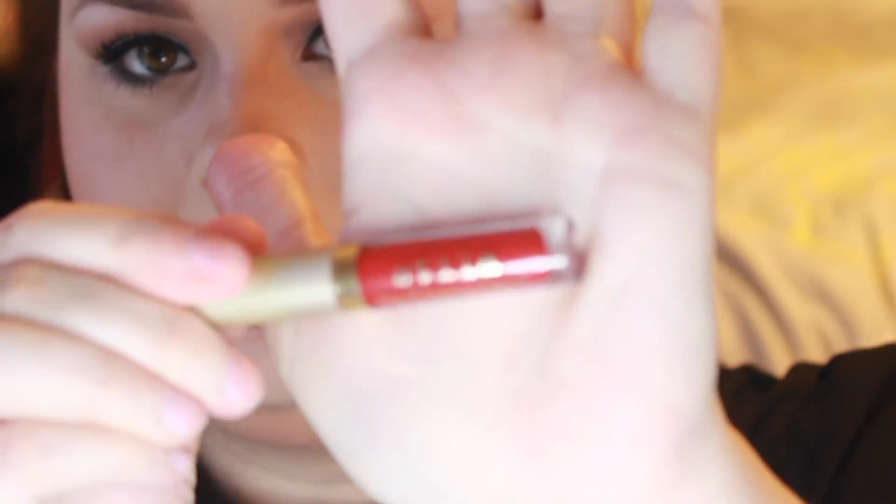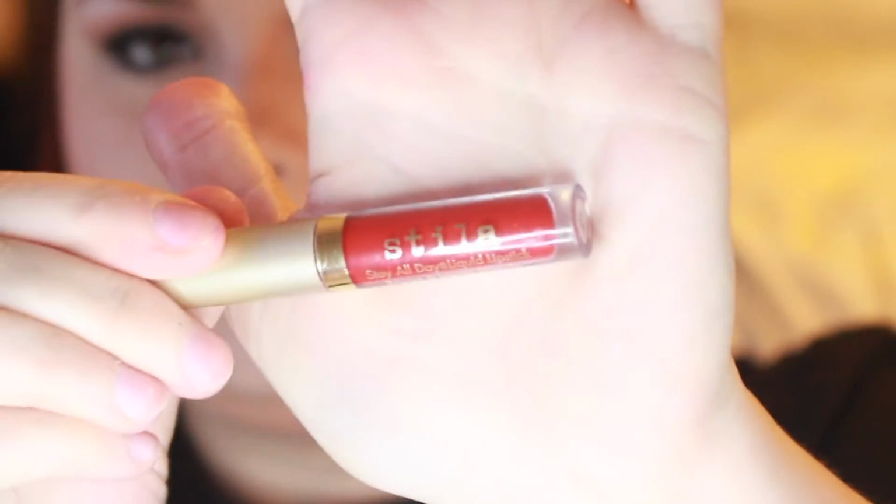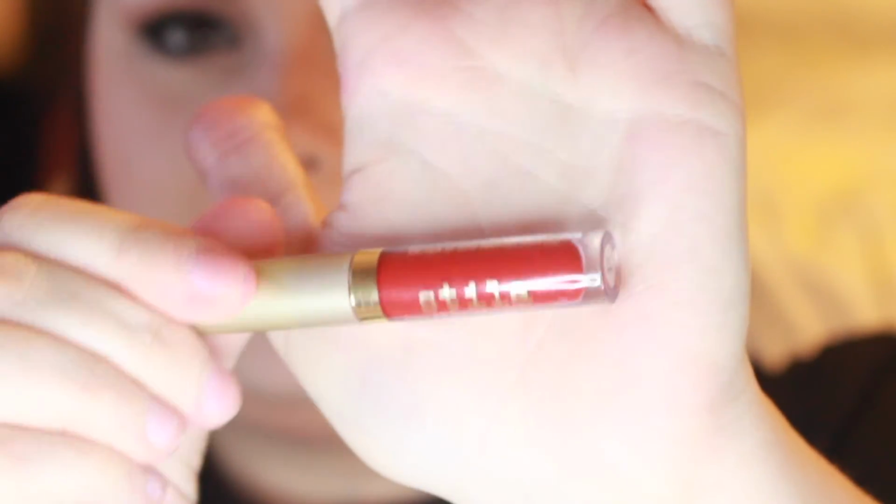So first is the Stila Stay All Day liquid lipstick in Beso, and it's kind of a red with kind of like blue undertones. And so I do love the applicator. It is super easy to use, and it is quite soft, and whenever you apply the Stila liquid lipstick, it is extremely creamy.